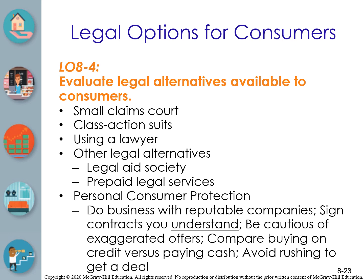Take your time. Compare buying on credit versus paying with cash, and avoid rushing to get a deal, because, I hate to say it, but it's something we all need to be aware of: there are going to be other opportunities down the road. Always just take your time.